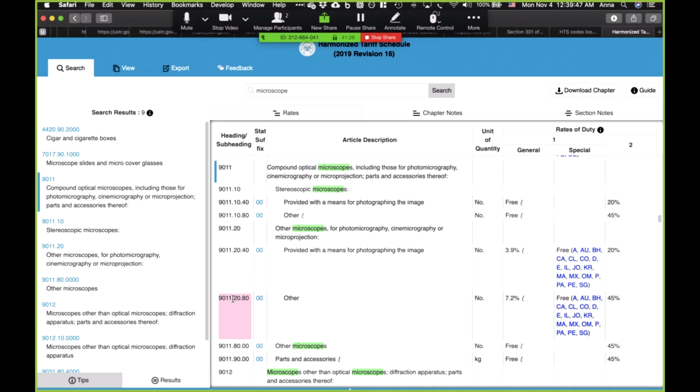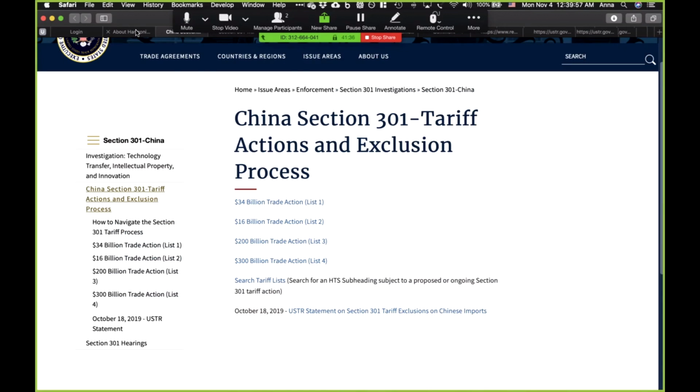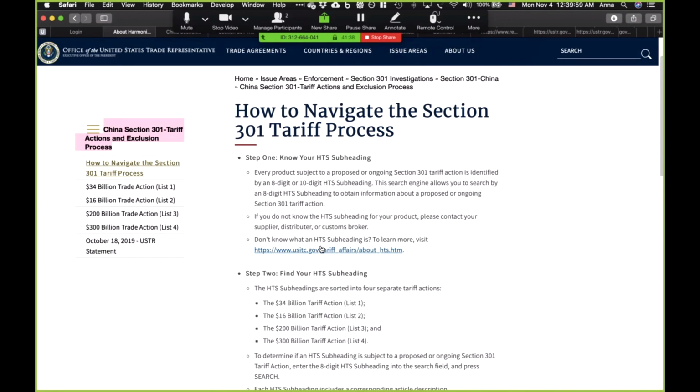Okay. So now let's try to look up whether or not it falls under the tariff schedule. Yeah. How do we do that? We do that by going back to this place.